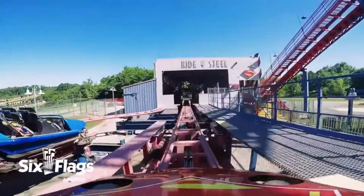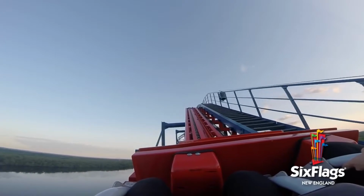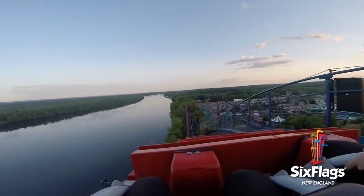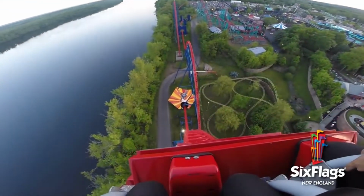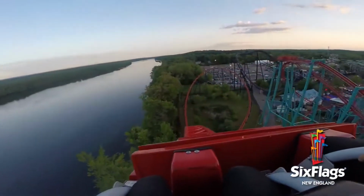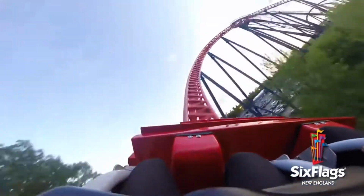Now, I am very sorry, but I'm only going to be saying a few things about the incredible Superman the Ride at Six Flags New England. I'm just going to say this right up front. This looks to be better than Ride of Steel and Superman Ride of Steel at Six Flags America combined. I know that's a very bold statement, but the layout on this thing is absolutely insane, and I don't want to hear anything about the U-bricks. Okay? Just appreciate this layout.